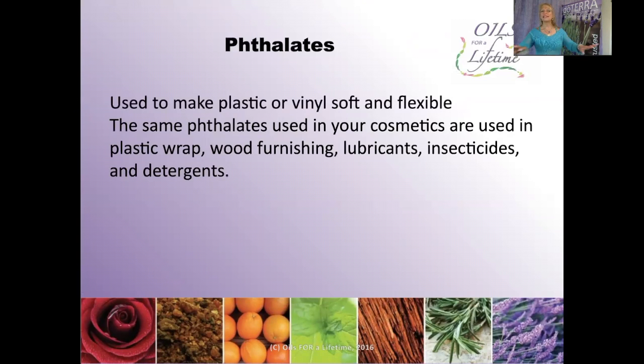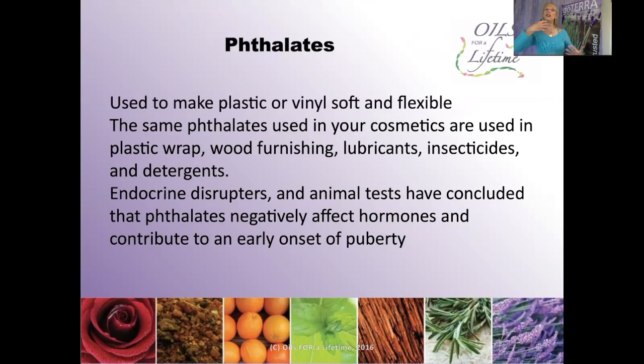All right, and all the same phthalates that are used in cosmetics are also used in plastic wrap, in wood furnishings, in lubricants, in insecticides, and detergents. And that all disrupts the endocrine system.